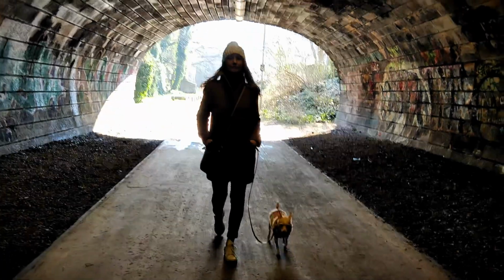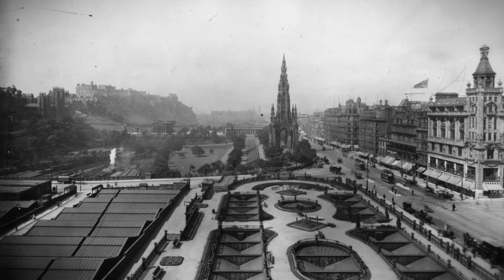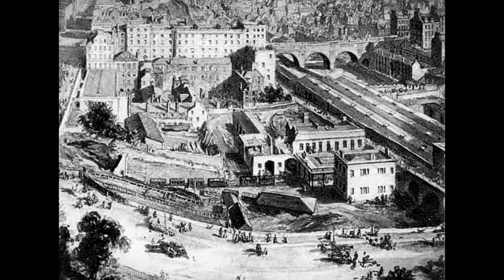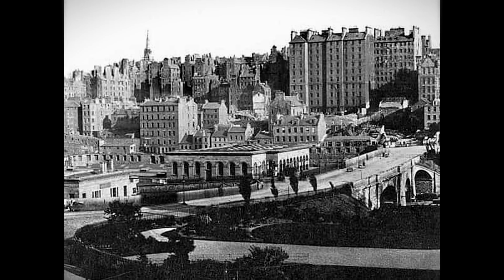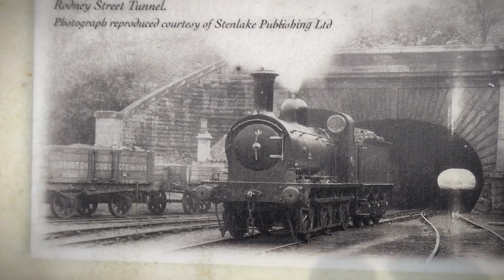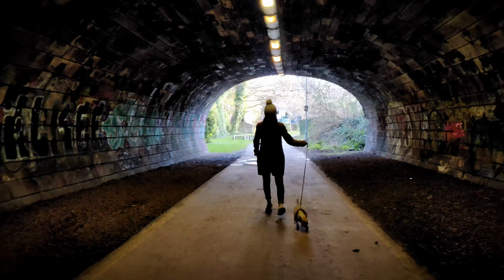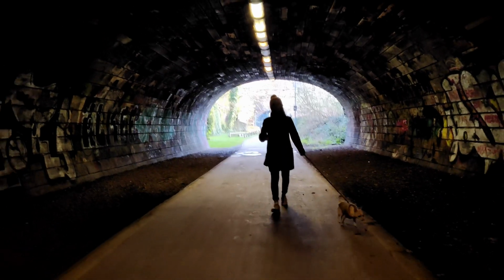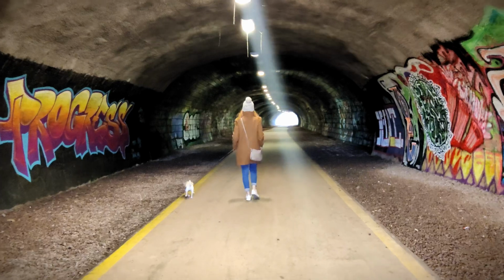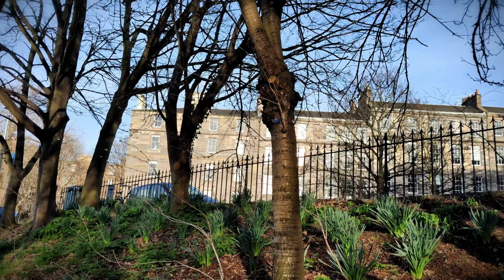In 1847, the Edinburgh, Leith, and Newhaven Railway extended their route to the city centre through a large underground tunnel. Starting at Canal Street Station, adjacent to the current Waverley Station, the line went underneath Princes Street, St Andrews Square, Dublin Street, and Scotland Street, linking to Cannon Mills Station and then heading on to Newhaven and Granton. The tunnel was over 1,000 yards long and 24 feet in width and height. It was buried 49 feet below ground at St Andrews Square, coming up on a steep gradient, 1 in 27, to just below street level at Scotland Street.